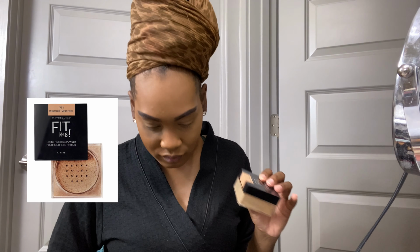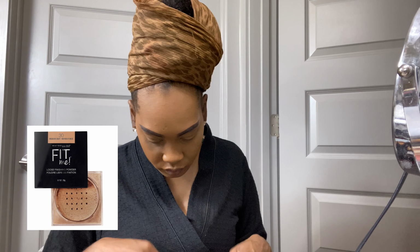Anyway, so I set my concealer with Maybelline Fit Me's loose powder in the color medium deep, and I love this stuff. Auntie Jackie put me on it because she did a video about drugstore setting powders, and she mentioned this one, and baby, I've been hooked ever since. I actually put down my Laura Mercier setting powder. Now, Laura Mercier setting powder is still really good. I still live by it. It's thebomb.com, and I still would recommend it to anybody.